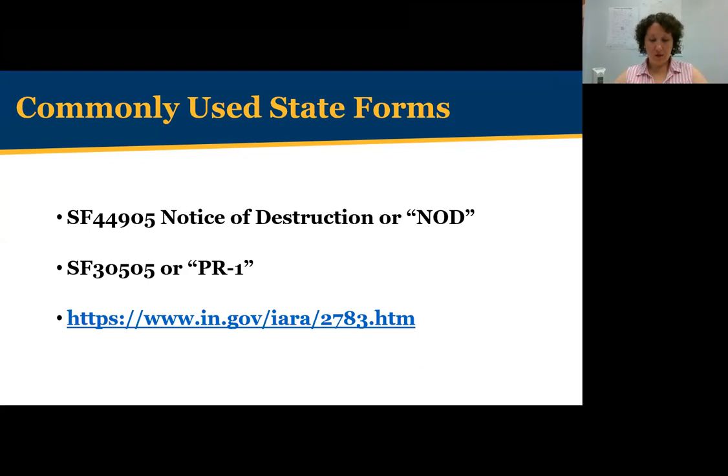And then, these are the two forms that you are most commonly going to use as public libraries. It's the State Form 44905, Notice of Destruction, or what I call NOD for short. And then there's the State Form 30505, or PR1.